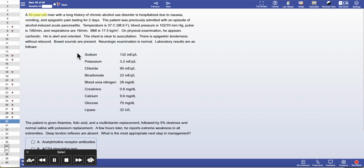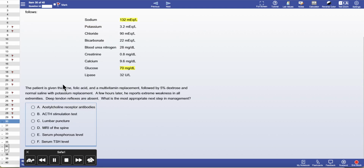A 50-year-old man with a long history of chronic alcohol use disorder is hospitalized due to nausea, vomiting, and epigastric pain lasting for 2 days. The patient was previously admitted with an episode of alcohol-induced acute pancreatitis. Temperature is 37 C, 98.6 F. Blood pressure is 102/70 mmHg. Pulse is 106/min, and respirations are 16/min. BMI is 17.5 kg/m2.